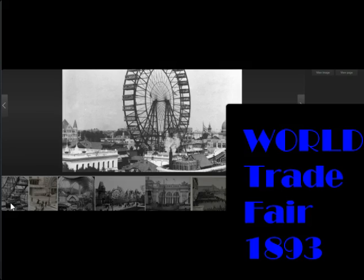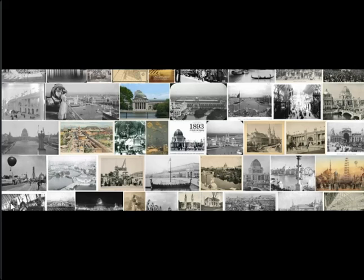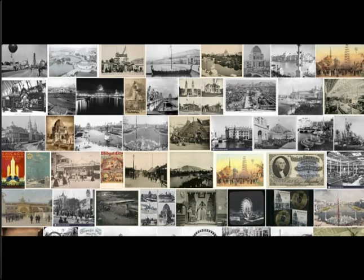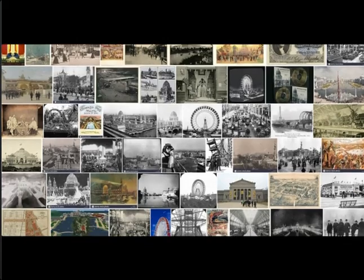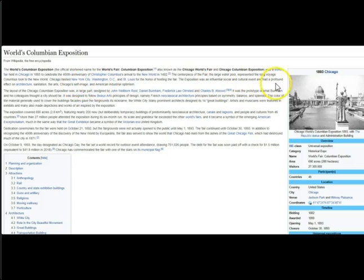celebrate the 400th year of Christopher Columbus' arrival to the New World in 1492. The centerpiece of the fair was the large water pool to depict the journey that Christopher Columbus took. It was called the White City because of the materials used, the fact it was white. It covered nearly 3 kilometers, featuring 200 buildings that they built temporarily, so they say.